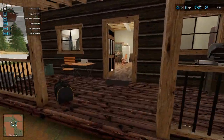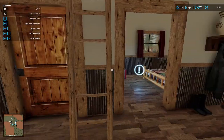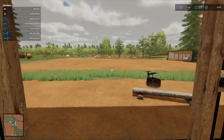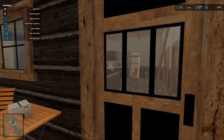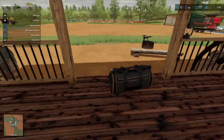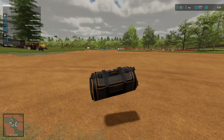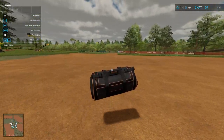Okay. Close up, turn off the lights. Door is actually closed, believe it or not. Grab our bag, and we're just going to head down by the road here. And we'll just wait for her. Shouldn't be too long.